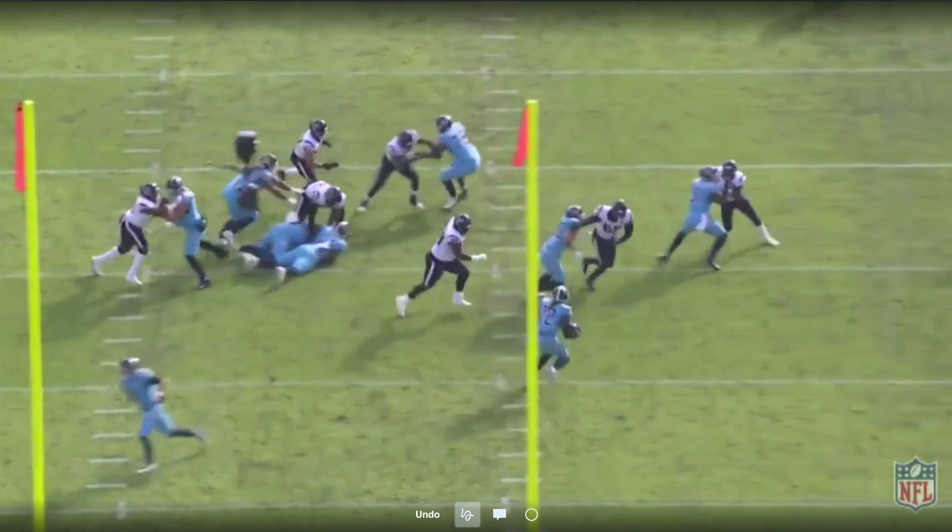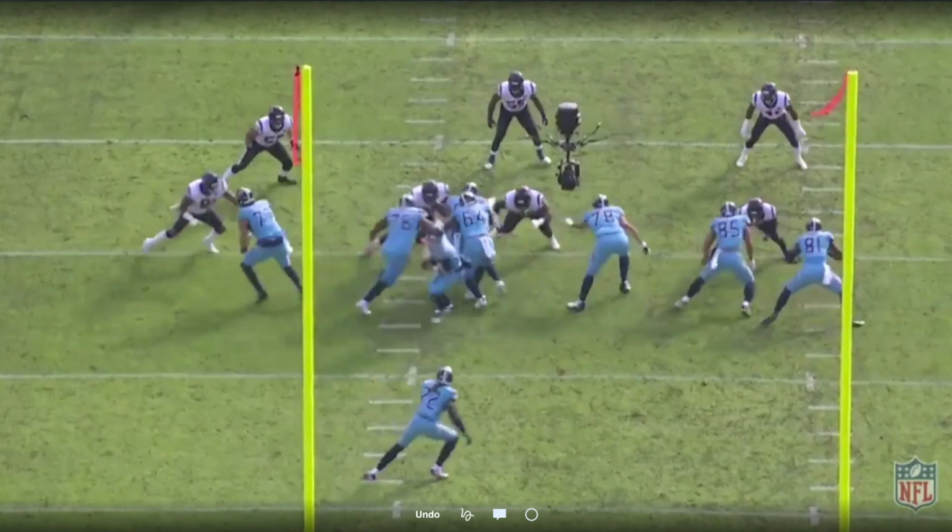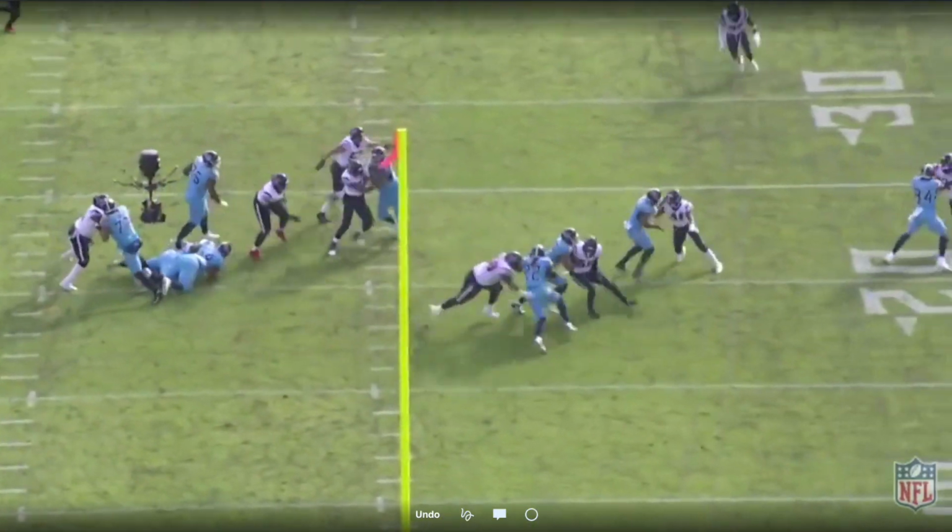So tonight versus the Titans, Mario Addison, Jerry Hughes, Trent Murphy, AJ Epenesa all have to be strong at the point of attack. They have to force Henry to cut it back up inside. And then again, the Bills have to be better in pursuit, and they got to sure as heck be better at tackling than they have been in past years.